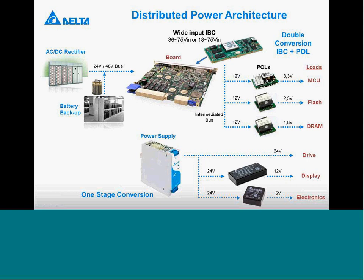The point of loads, they are non-isolated, they have very high efficiency, they're small, very cost effective, and when this architecture is a solution. You see, for example, 3.3 volt, 2.5, 1.8. In some applications, you see even 1.5, 1.2, or 1.0 volt, and those currents, they can go up to 100 amp.